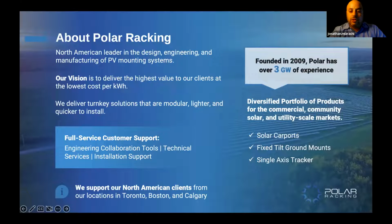About 5-6 years ago, we started in with ground mounts and quickly moved on to carports and single axis tracker as well. And through those years, with all of our R&D and research, we have enhanced our product lines. So we're offering a very robust solution, great technical support and so forth.